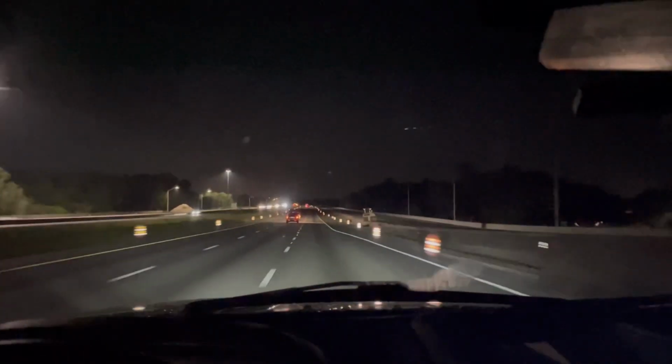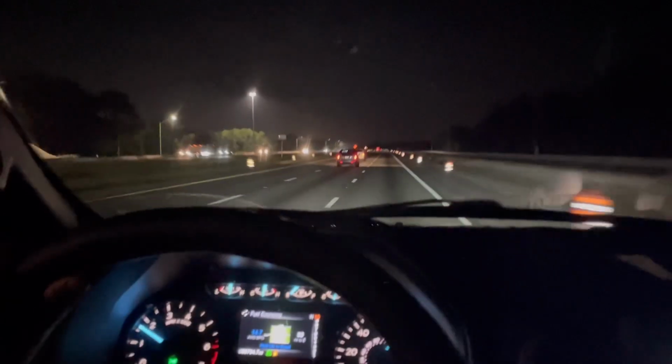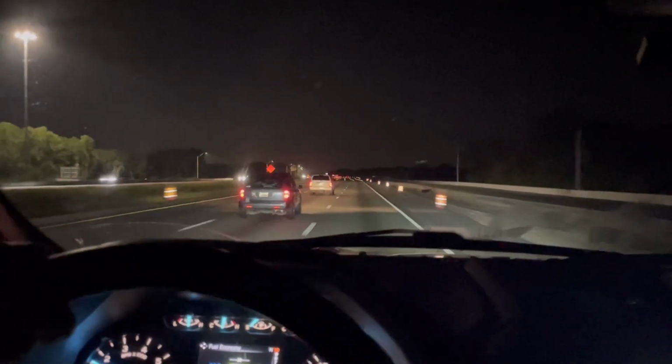And like I said, I thought I'd make this video because I do get a lot of questions on the tint. And a lot of people are skeptical on how it looks while they're driving. And I'm telling y'all, it looks totally fine. So if you're wondering if it's okay to get that 50% window tint and 50% windshield tint, it is totally okay. And I would highly recommend it.